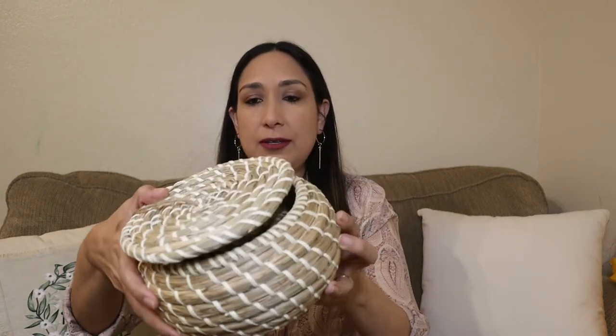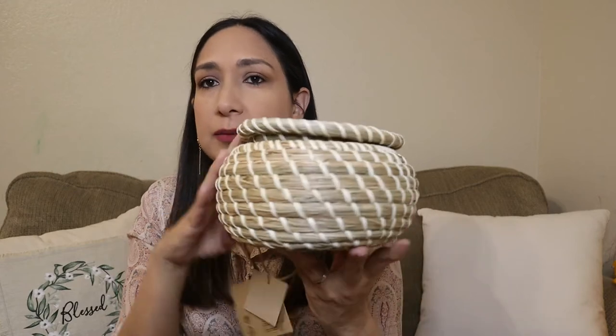Okay, first are these baskets. Probably you saw them before. I've been seeing everywhere people buying this one. These ones come in a pack of three different sizes. This is the biggest one with a lid.